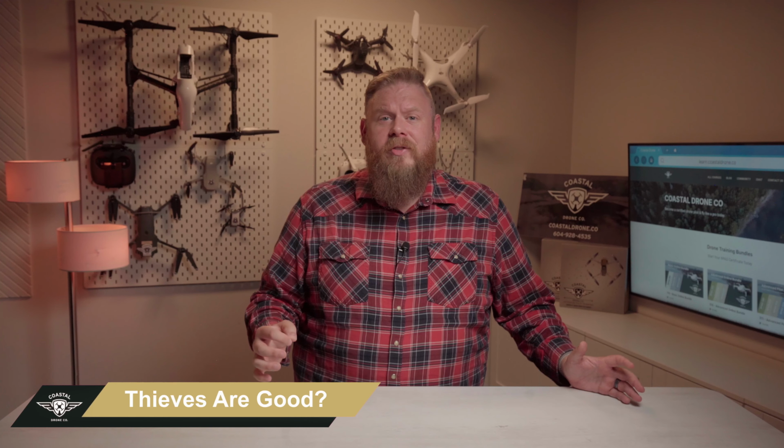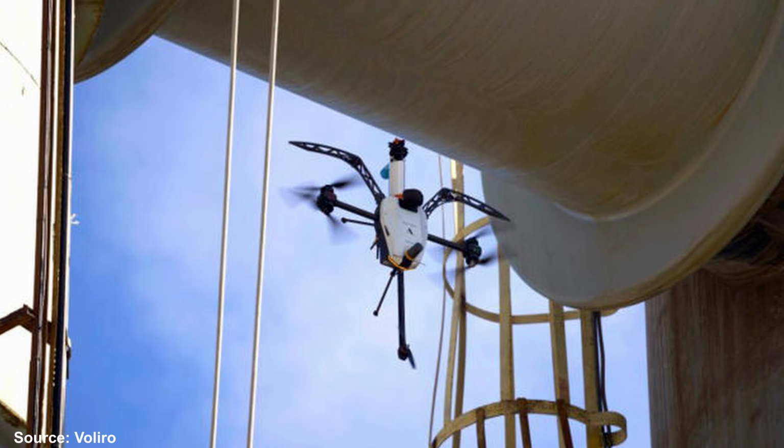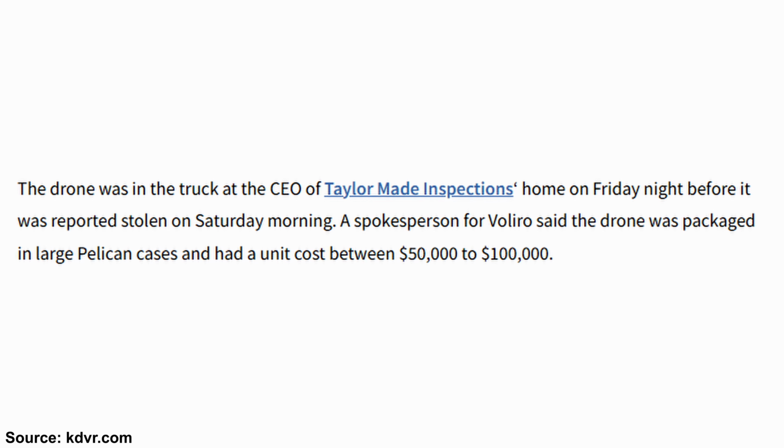Last week, a specialized drone valued around $100,000 was stolen from a truck parked overnight in Denver, Colorado. The drone, made by Swiss robotics company Voliro, had been secured outside the home of the CEO of Tailor Made Inspections, Voliro's local partner. Initially, both companies had offered a $5,000 reward for the drone's return, along with a promise to donate $10,000 to a local nonprofit charity fighting homelessness if it was recovered.